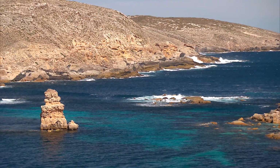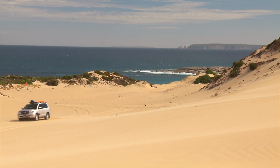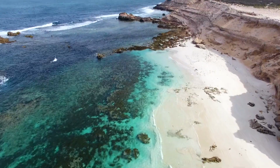Just beautiful beaches, you got the ruggedness of the coastline, great sandy dunes as we've just experienced, where you can four-wheel drive, and there's a lot of wildlife here as well.